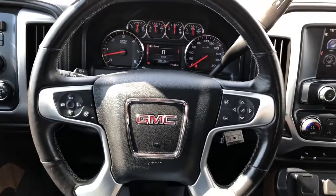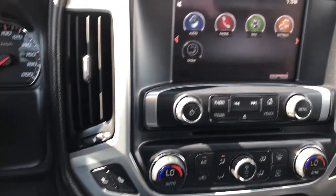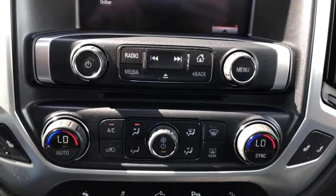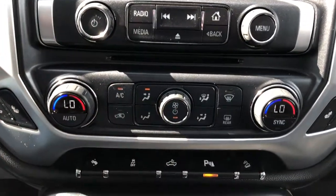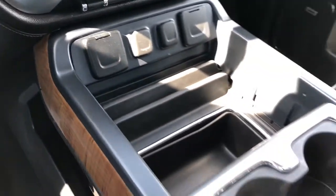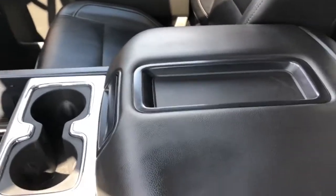Multifunction leather-wrapped heated steering wheel. Heated seat options. Infotainment screen with backup camera and navigation. And below that we have our radio and CD player. Our radio controls and CD player, I should say. Dual zone climate controls, vehicle controls, pedal adjustment, and our charging outlets. Then we have some storage, two cup holders, padded leather center console lid with phone holder.